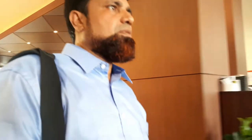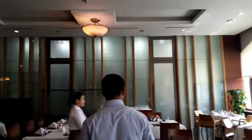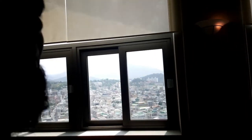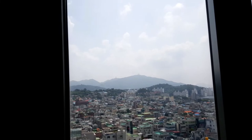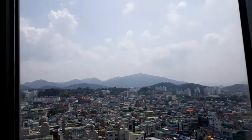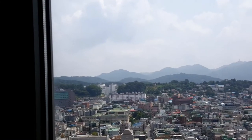So we are at Sulpine Restaurant, managed by Woosong University. We are on the 13th floor. I would like to show you the city from here. It's really a beautiful city. There are mountains around the city.